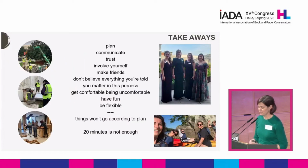So our takeaways: plan. Plan as much in advance as you can. Give yourself time and simply imagine the unimaginable, like a worldwide pandemic. Communicate, clear and transparent. Make sure the message received is what you meant. Trust others to do their job, but don't trust blindly. Trust yourself as well. You have to convince others that you need to be involved. Make friends. Having a disagreement is much easier with someone who knows and likes you.